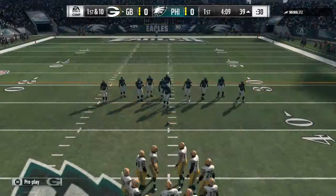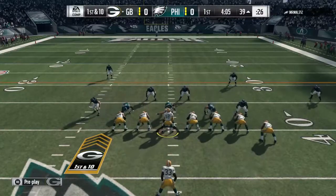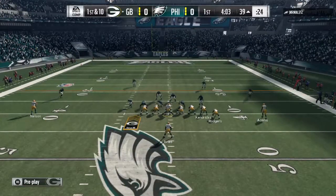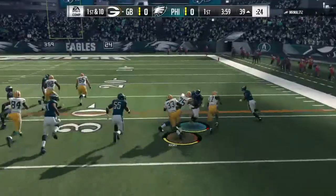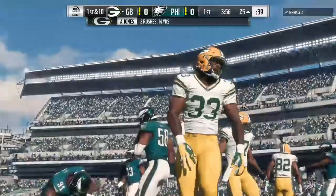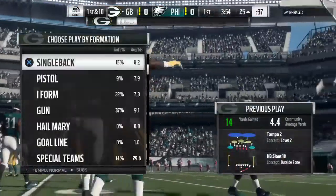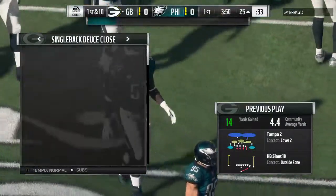So the offense has it 1st and 10. Back to the ground, this time with Jones. And they're able to get this one past the 30 down to the 25. Back-to-back nice gains. That one for 14 yards and another first.